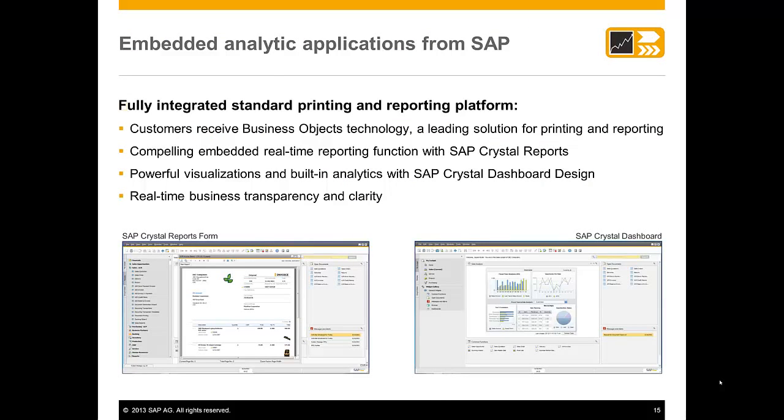The next area I'd like to take a quick look at is some of the embedded analytic applications that are available from SAP. So we deliver a fully integrated standard printing and reporting platform. You receive Business Objects technology as part of your SAP Business One purchase. We deliver SAP Crystal Reports, which is the industry standard for transactional reporting design. So you can build compelling embedded real-time reporting with SAP Crystal Reports and deliver very rich documents that you will utilize in your communications. So marketing documents such as invoices, purchase orders, order confirmations, and so on. You can make those as graphically rich as you choose to.